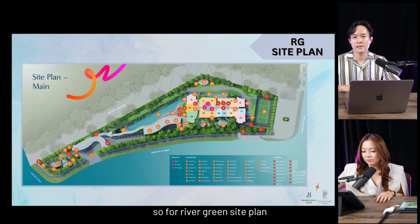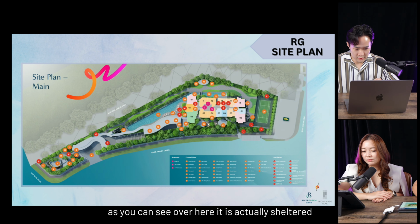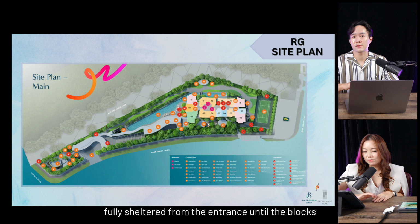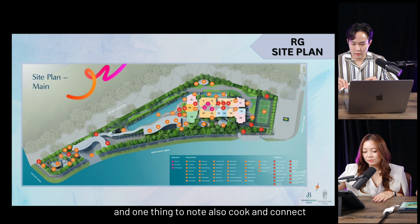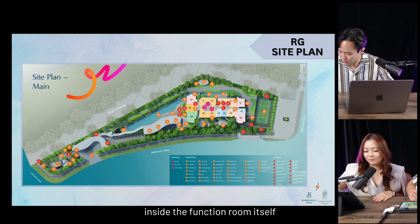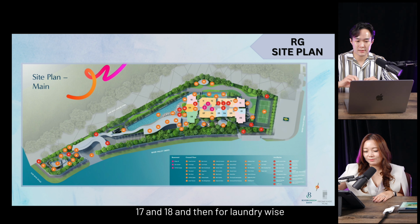So for River Green site plan, as you can see over here, it is actually fully sheltered from the entrance until the blocks. And one thing to note also, Cook and Connect, which is one of their highlights, with cooking facilities inside the function room itself. It is actually located over here, 17 and 18.